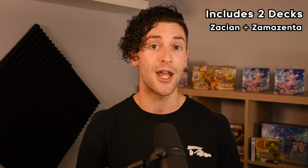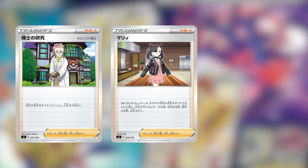Why is it so much? Well, again, it does have a lot of gear for not just one player, but for two people to get started right away. It is going to come with a Zacian and Zamazenta V deck, which will have 60 cards in it, some new cards, a lot of reprints of really playable and really viable cards, and it's going to come with another deck of Eternatus V. So expect to see reprints of cards like Professor's Research, Marnie, Boss's Orders.